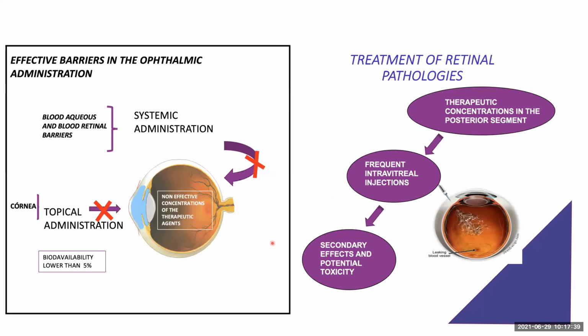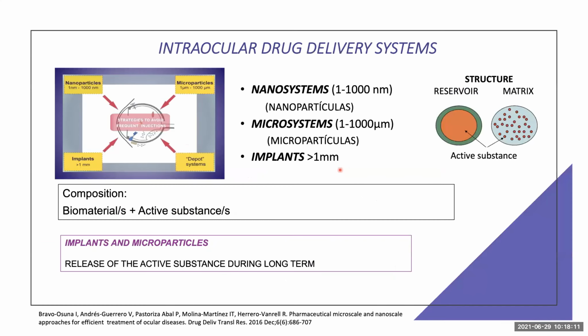This is a real problem, because there are effective barriers in the ophthalmic administration. So if you use just the topical administration, the cornea, and if you would like to use systemic administration, the blood aqueous and blood retinal barriers do not allow reaching effective concentration of the therapeutic agents. So for this reason, frequent intravitreal injections are needed with secondary effects and potential toxicity. This is the reason why intraocular drug delivery systems are developed.